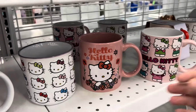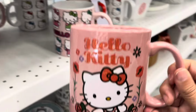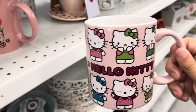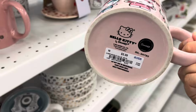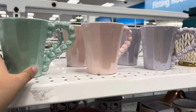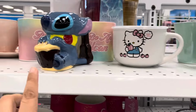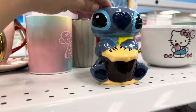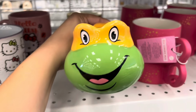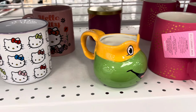Of course, gotta show the Hello Kitty mugs, and they got a few great selections. Look at this one for $6, and then this darling one for $6 as well. I like the pastel cups here. These are pretty for $5. Cute Stitch holding her drum, his drum, $6. And a Michelangelo Ninja Turtle mug for $7. Very cute too.